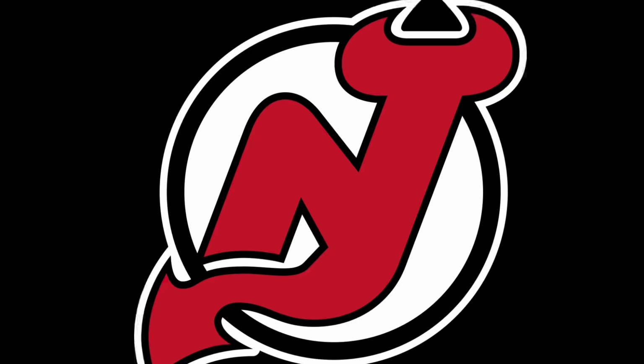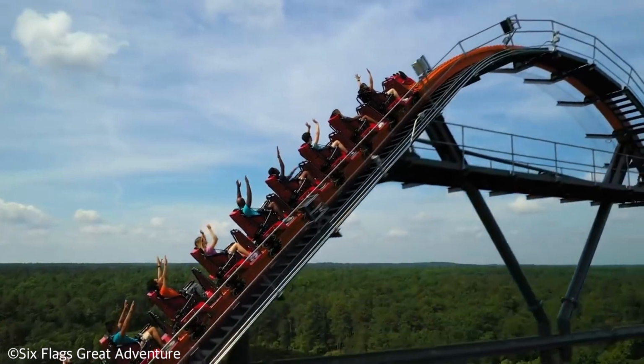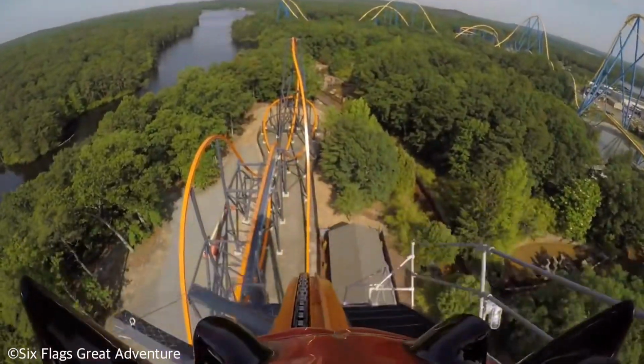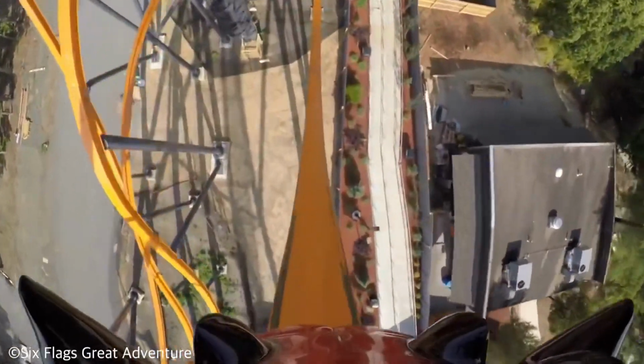No, not that one. It was nice to see the park going to more unique theming, and not another random comic book character. Jersey Devil Coaster starts with a slow climb up the lift hill. We'll speed that part up. The first element you go through is naturally the almost vertical first drop. It is fantastic and will have you out of your seat.